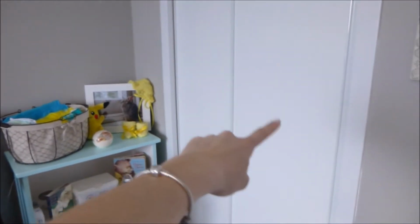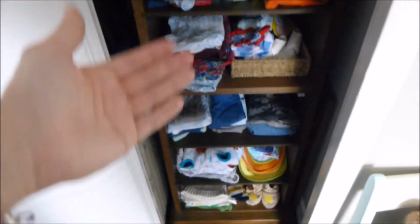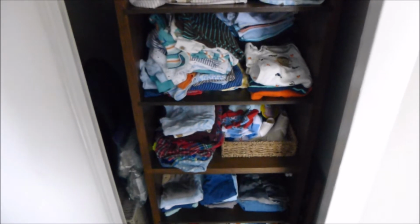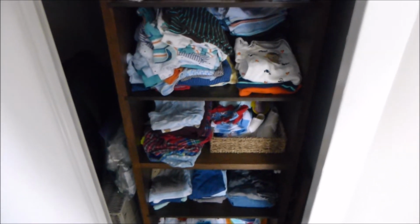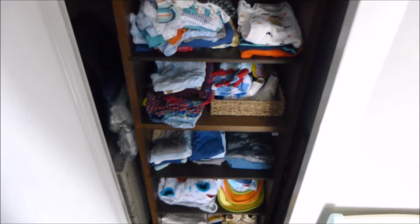This area here is my son's closet that has all of his clothes and things in it. A lot of these clothes were generously donated to me by family. My family took me to a secondhand clothing store for babies and we purchased a bunch of items. My boyfriend's mother gave us some really beautiful brand new clothes, and my boyfriend's sister gave us some really good condition hand-me-downs as well, because she's already had babies in the past.